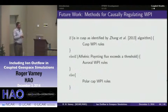Bin Zhang has developed a cusp identification algorithm. So if a field line lies in the cusp as identified by that algorithm, do wave-particle interactions with a set of cusp rules. Otherwise, if the Alfvénic Poynting flux exceeds some threshold, then you can say that's an auroral field line, because it's not in the cusp, but it has lots of Alfvénic Poynting flux. So do wave-particle interactions according to another set of auroral rules. And if neither of these is true, then just treat it like a polar cap field line. Either do nothing or do a little bit of wave-particle interaction. But this is clearly something that needs a lot more work.